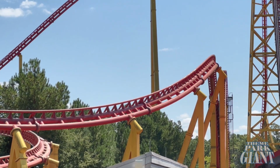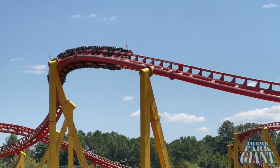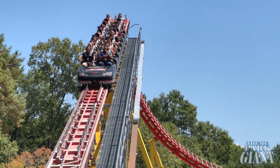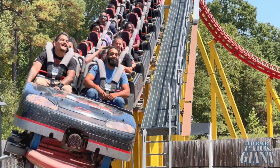How snappy these turns are here at the end, like a race car. Although they're not all left-hand turns like NASCAR would be doing. Such a great ride.